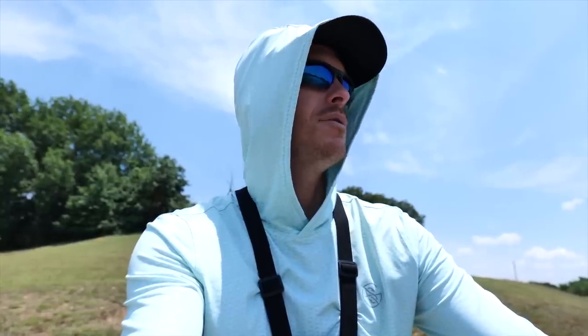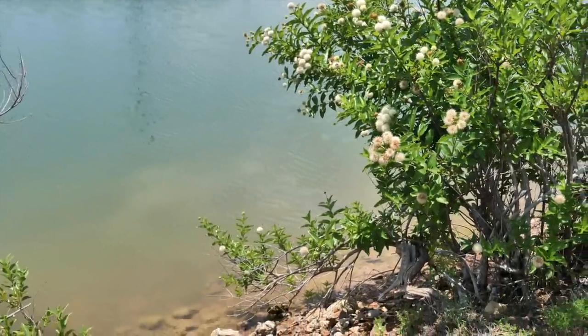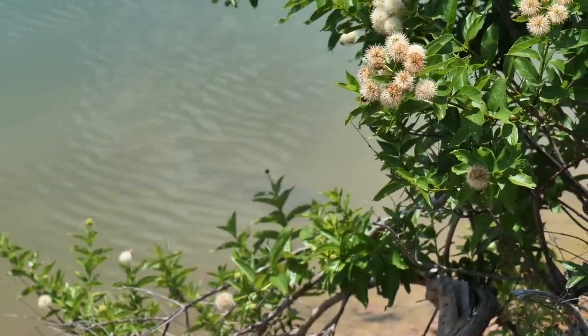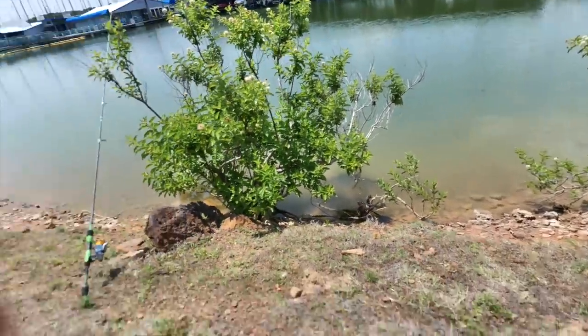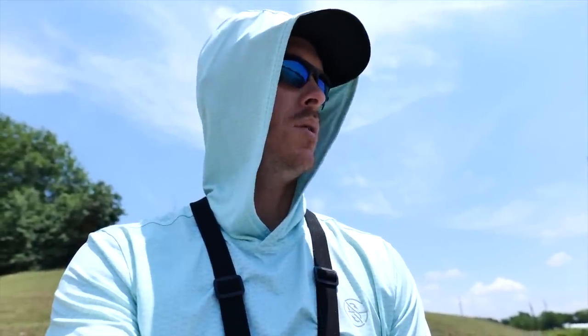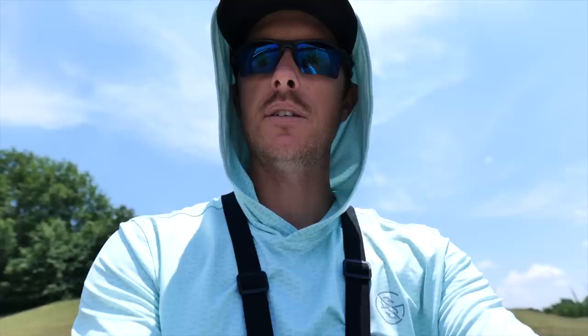Trying to catch a buff. Holy crap, guys, there's one right here. There's one right there feeding. I may try to go sneak and get my bow. Just stab this guy. I mean, he's right here, 10 feet in front of me. That's for sure a buffalo too.